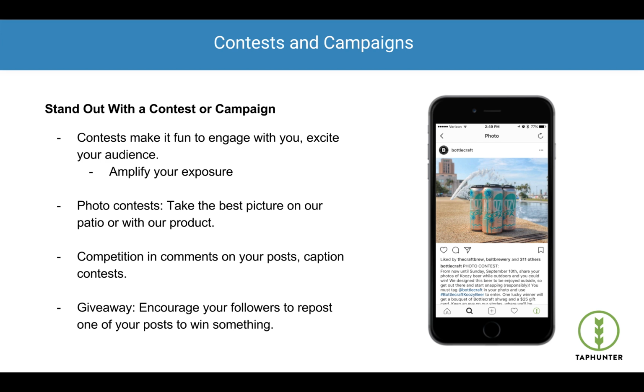So an example of this would be photo contests. You ask your followers, take the best picture on our patio or with our product, and then offer a giveaway. Offer a $25 gift card, or if you want to offer some merch for them, a t-shirt, a hat, get them excited. And then you're reaching all of their followers as well.